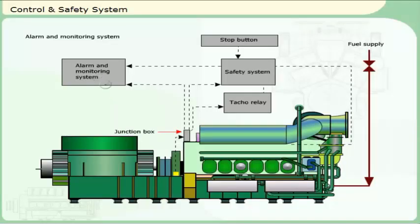The engine transmits signals from the alarm and monitoring system via the junction box. These signals may be observed while the engine is running, thereby making it easier to monitor the operation of the engine.